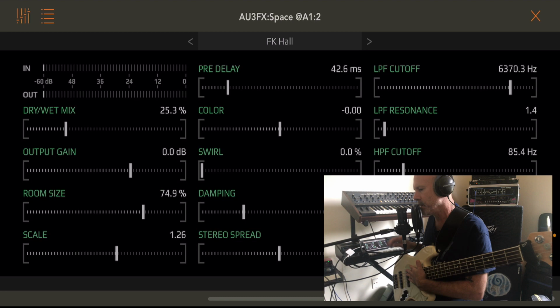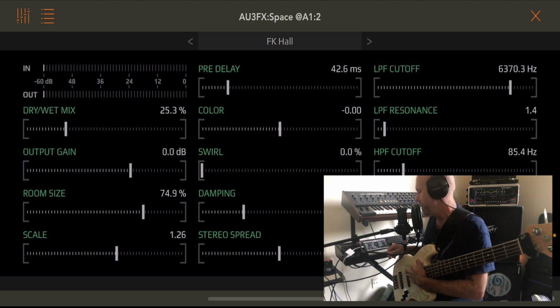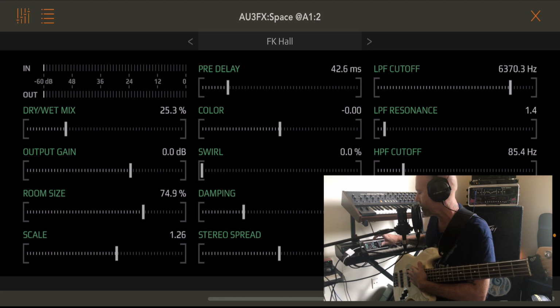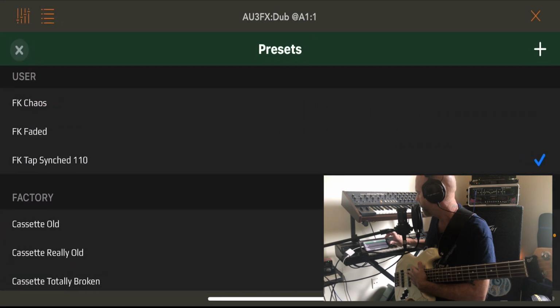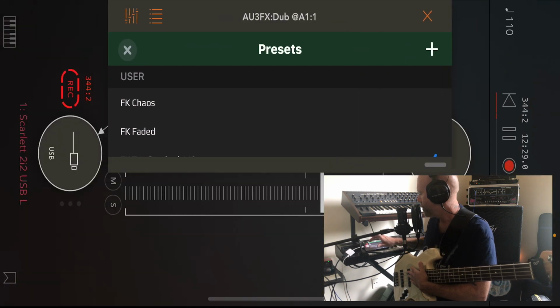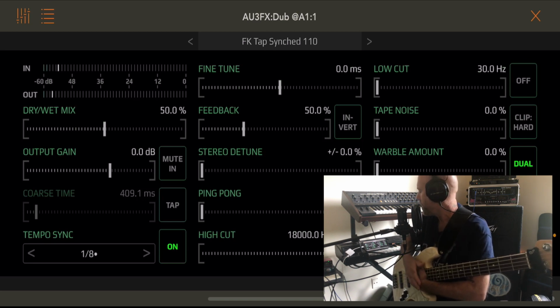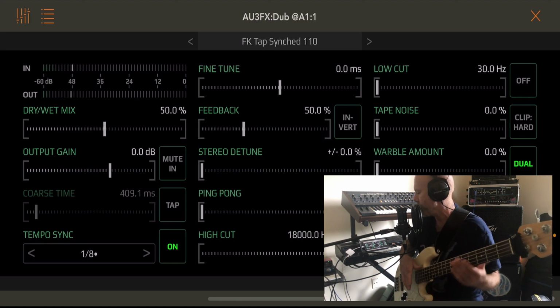The thing that sets these two specifically aside too is that you can tweak low pass filters and high pass filters. So I'm not going to do a lot with that, but that is one of the features of these amazing effects. Let me make sure. I think in dub you can do this also. Oh no. Okay. I don't know why. So low cut. Actually no. So all you can do is change, you know, like tape noise, low cut, fine tune, you know, just stereo with all those wonderful things.